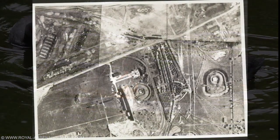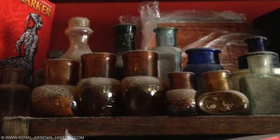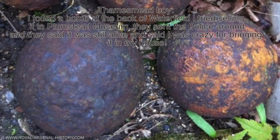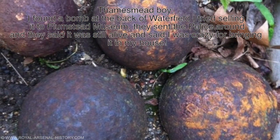The arsenal wasn't cleared up properly after the military left. There was still a great amount of ordnance left, and an awful lot of children started digging up mementos and things. And at one stage, they actually had to have an amnesty. Bring in your ammunition. And keeping it in their bedrooms.